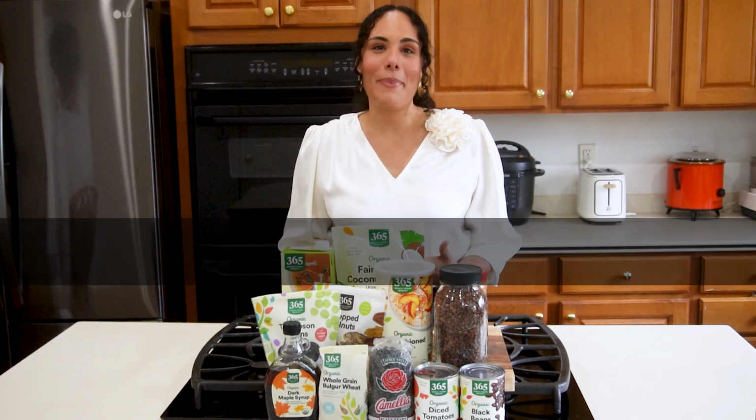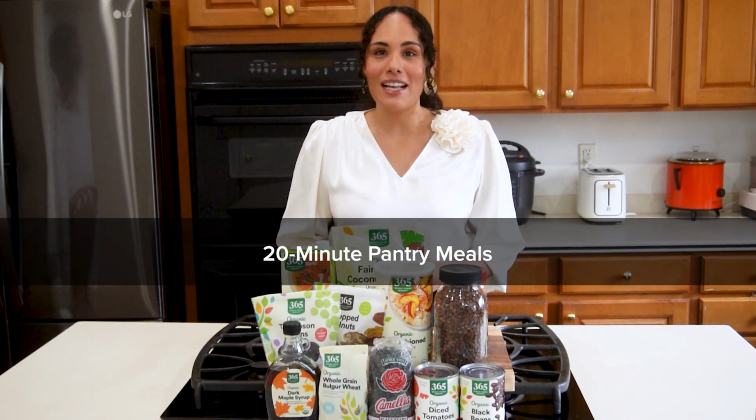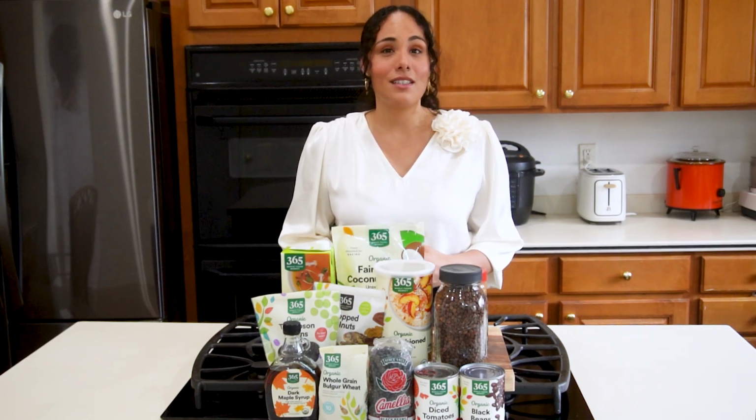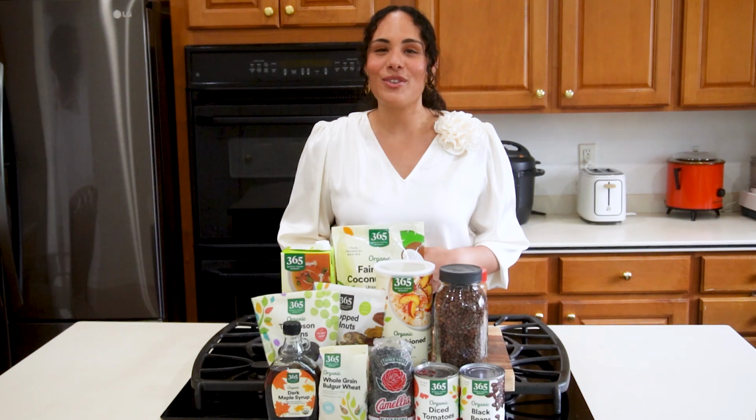Today we're talking about pantry meals, quick, no-cook recipes you can make in 20 minutes or less using only plant-based ingredients you likely already have. When your pantry is stocked with versatile, shelf-stable foods, you can whip up a nourishing meal without stress, last-minute grocery runs, or even turning on your stove.